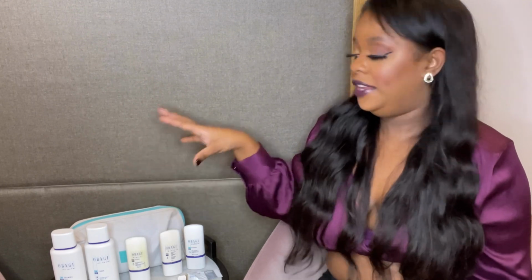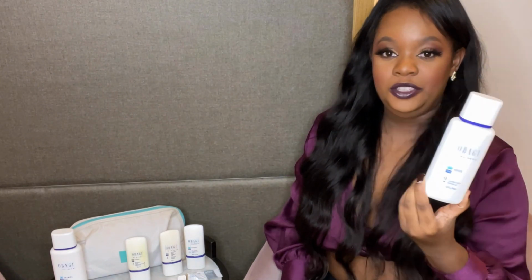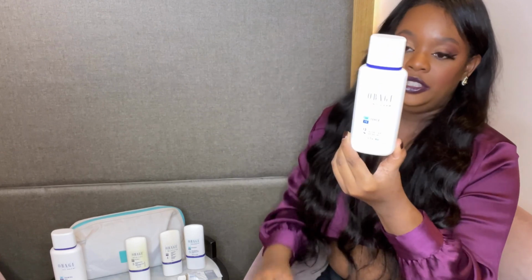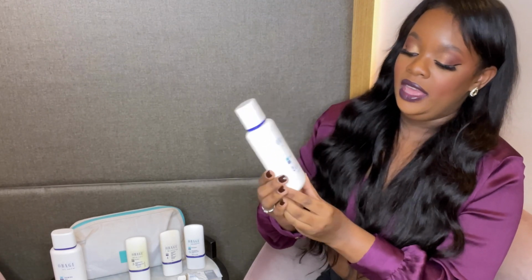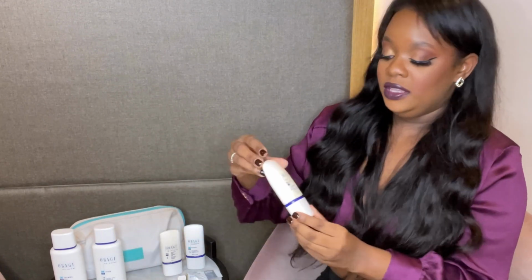You use this morning and evenings as well. So after you've cleansed, you use your Obagi toner. You use this morning and night also. This is completely alcohol free, and it cleanses and removes impurities and restores your skin's pH for when you go on and put on your number 3. Number 3 is the clear.